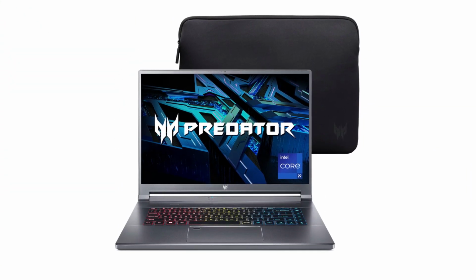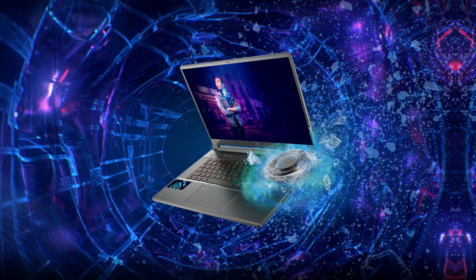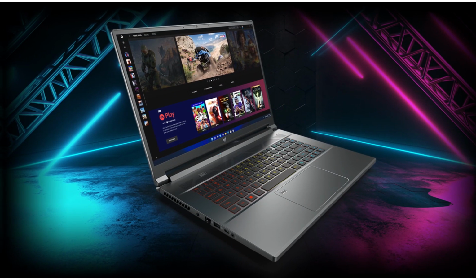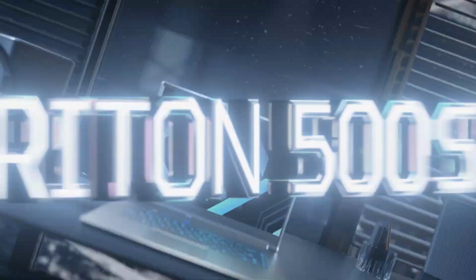Acer has less expensive models of the Triton 500 SE available too. The base model, with an Intel Core i7-12700H CPU, RTX 3070 Ti, and 16 GB of RAM, costs $2,099.99, about as much as a Lenovo Legion 5i Pro with twice the RAM and storage. The Triton 500 SE has enough ports that it doesn't need an external dock or a mess of dongles.